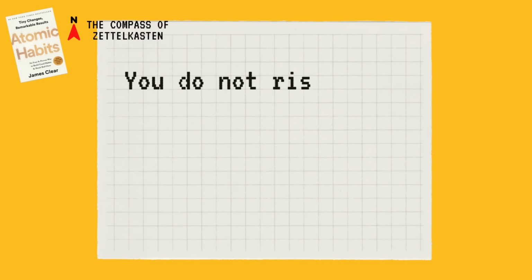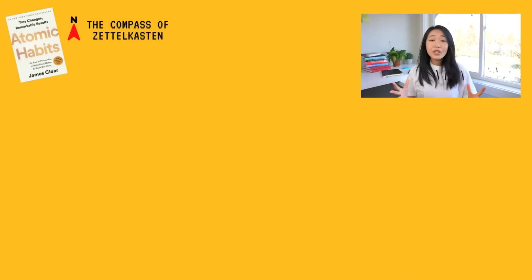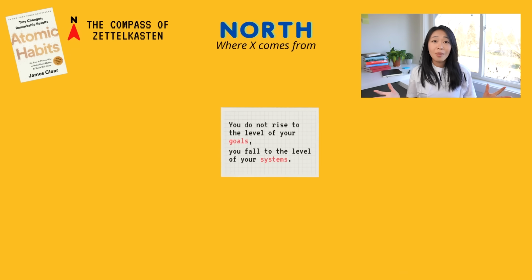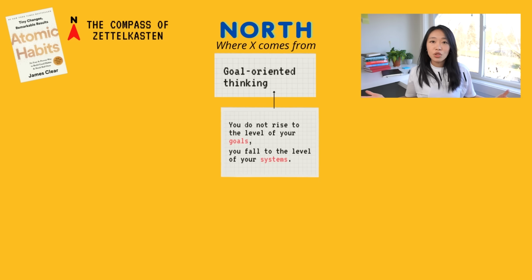Let me give you an example from Atomic Habits again. You do not rise to the level of your goals, you fall to the level of your systems. Let's use that as the main idea. Okay, so let's go north. Where does this idea come from? Well, James Clear says it comes from goal-oriented thinking that most of us do. But the problem is that winners and losers have the same goals, right? So what's different? It's the systems they set that help them achieve those goals.